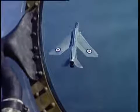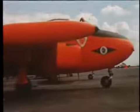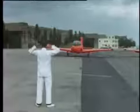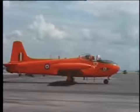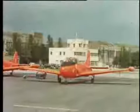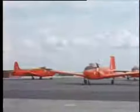Policies changed and leading display teams in the RAF ceased to be drawn from fighter squadrons, instead being composed of lighter training aircraft in smaller formations, as these teams were less expensive to operate and did not interfere with operational requirements. In 1964, the Central Flying School's Red Pelicans assumed the role of the RAF's official leading display team.